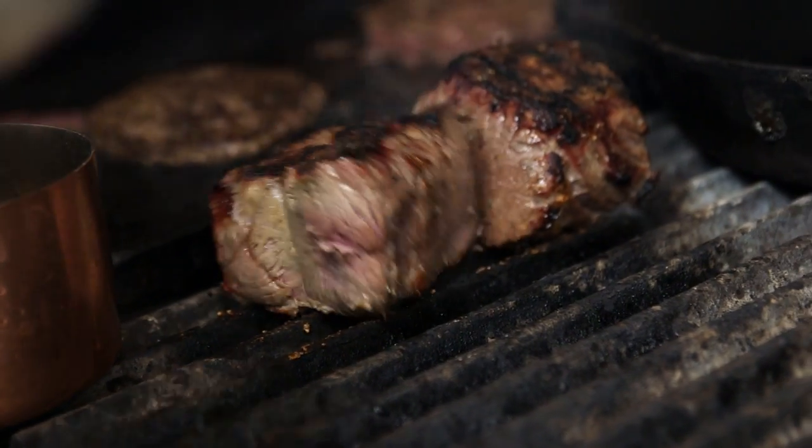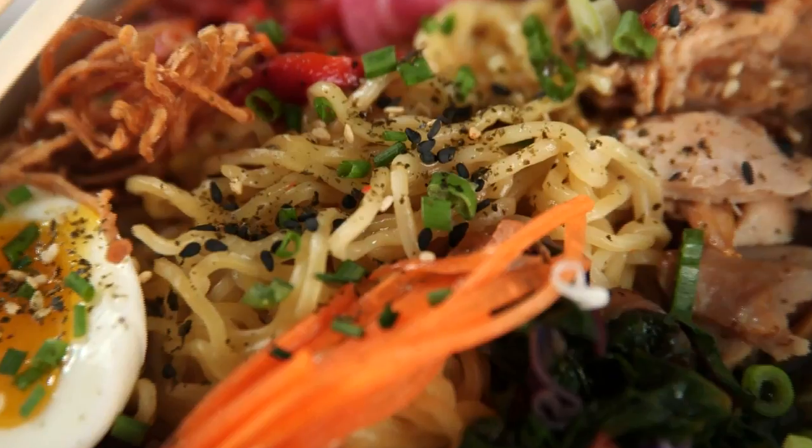When Nina and I opened the restaurant, we said we want to kind of cook the way we do at home, and when we're at home, we don't eat the same thing every day.